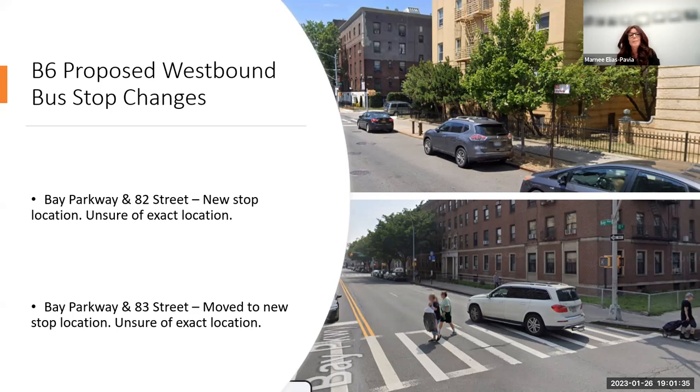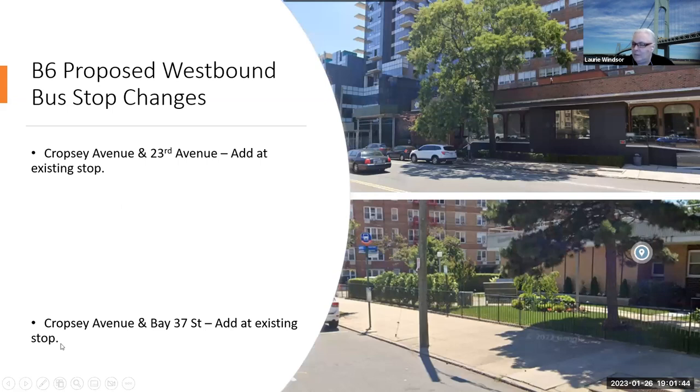Okay. Do we want to ask that? Of course. Okay. I'm just not really sure why they would move it a block. You know, that area is a naturally occurring retirement community. We have many older residents. It could be, you'll see on the map when you see the space, why I have a little bit of concern. So the westbound Cropsey Avenue and 23rd Avenue, they're adding it at an existing stop. And Cropsey and Bay 37th, they're also adding at an existing stop.